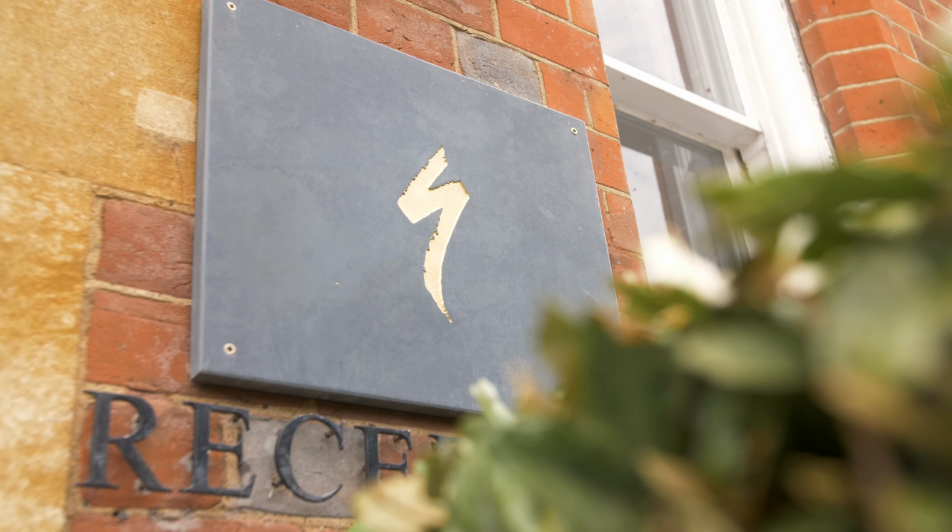Today we're here at the Specialized headquarters in Surrey to take a look at their new Evade and Prevail 3. So let's go take a look inside.